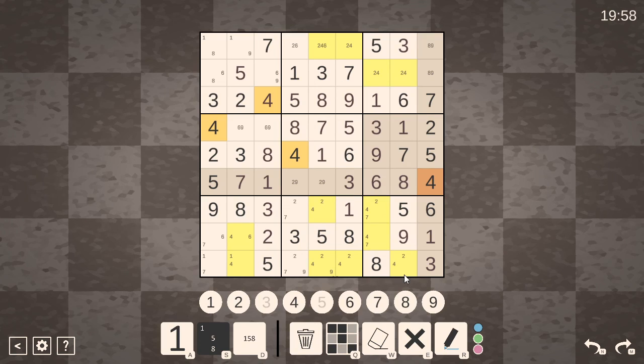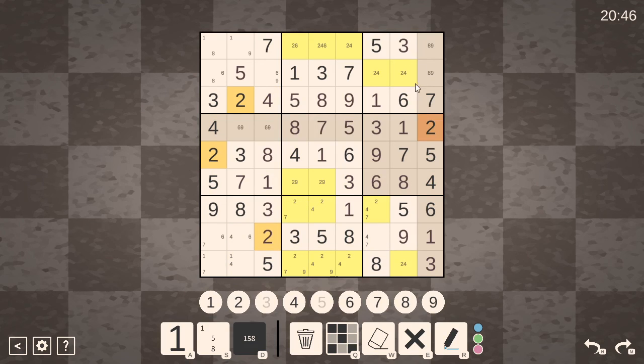Two, four pair? No. That's not it. Let's see. 2-4 pair in this row. I think that means that there can't be a 4 anywhere in there. I'm not sure if that's right though. How does it work? You need to find something that they have in common, something that they both see, right? What about 2s? So this 2-4 pair, they both see this. So I think that's a 7, is that?